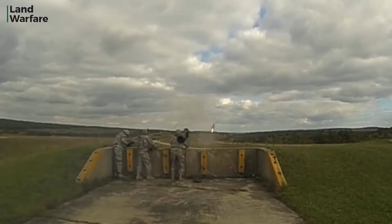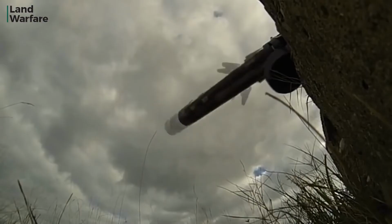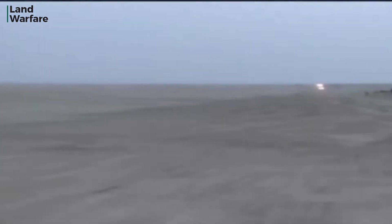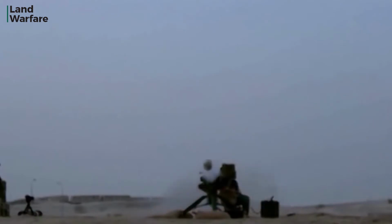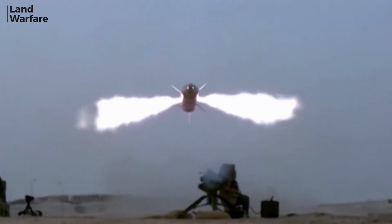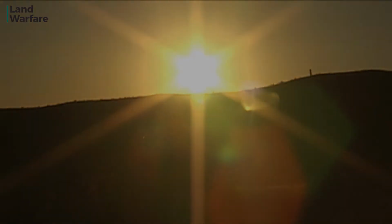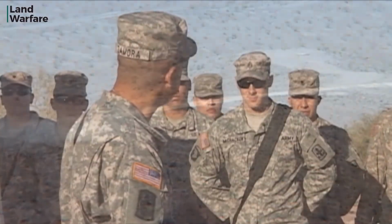Javelin has been modified to defeat multiple target types, and the FGM-148F version has a blast fragmentation warhead. The Raytheon-manufactured BGM-71 tube-launched optically tracked wire-guided missile entered US Army service in 1970. Exported to more than 45 countries, it remains the primary ground-launched heavy anti-armored missile in the US Army and the US Marine Corps.